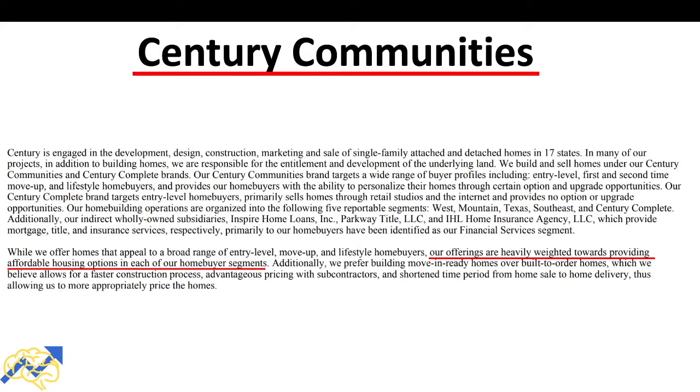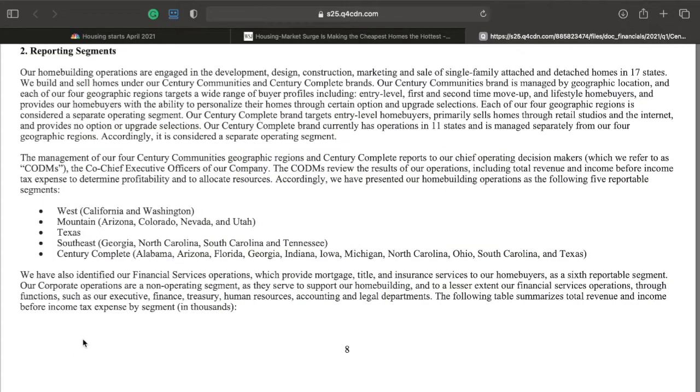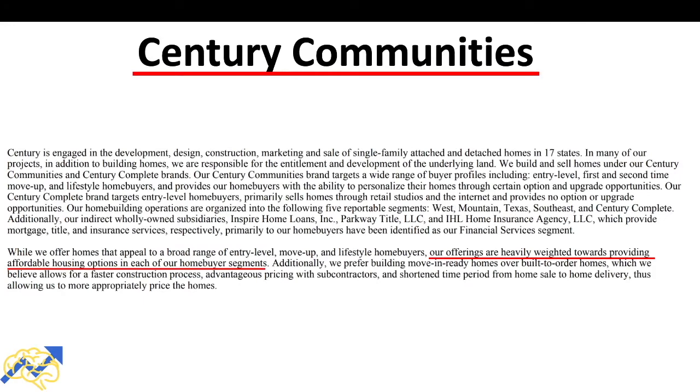Century Communities' home building operates in 5 segments: the West, Mountain, Texas, Southeast, and Century Complete. The West is in California and Washington, and Mountain is in Arizona, Colorado, Nevada, and Utah. Texas is just Texas itself. And the Southeast is Georgia, North Carolina, South Carolina, and Tennessee. Century Complete operates in Alabama, Arizona, Florida, Georgia, Indiana, Iowa, Michigan, North Carolina, Ohio, South Carolina, and Texas. On top of the home building aspect, Century Communities also does housing loans and housing insurance services.